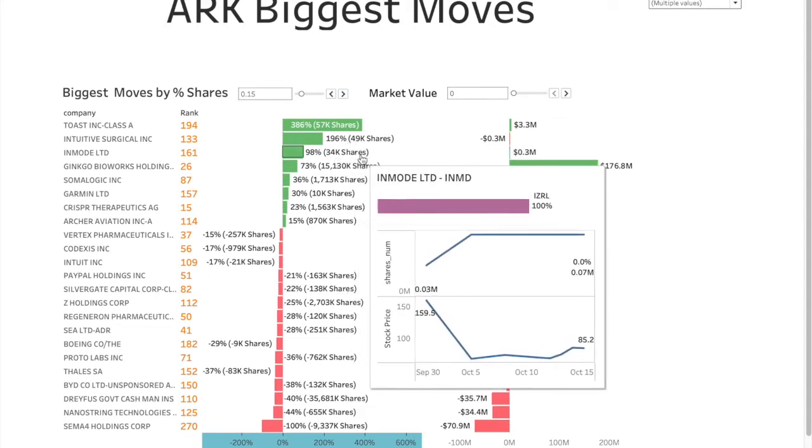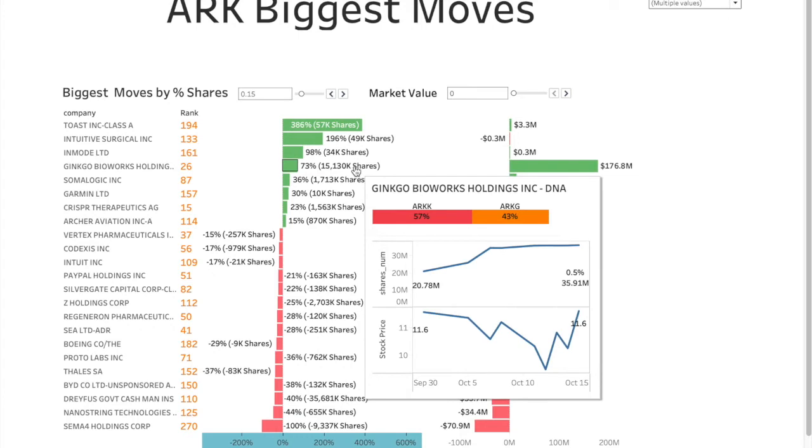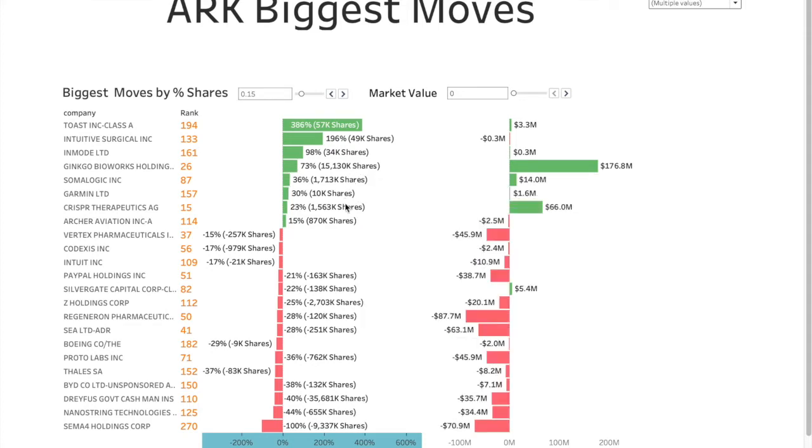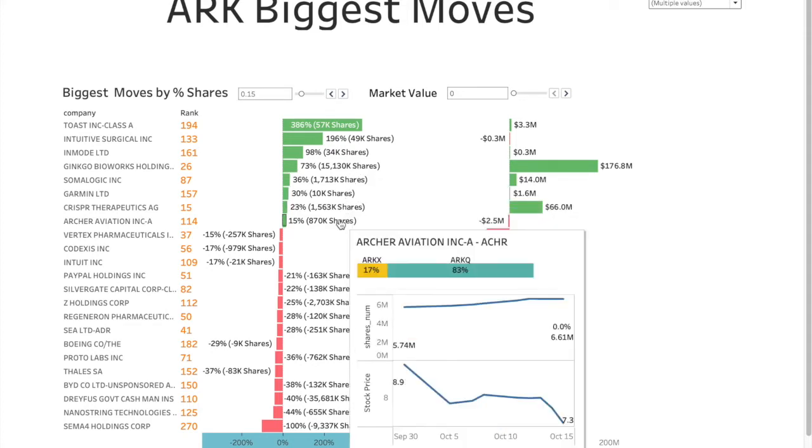So then you have in mode, 98% extra added there. Ginkgo or Jingo, not sure what the pronunciation is, but 73% more. SomaLogic 36% more. Garmin 30%. CRISPR 23%. Archer Aviation 15% more shares added there.